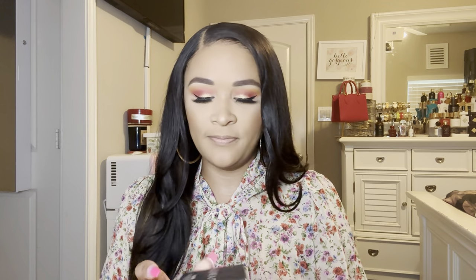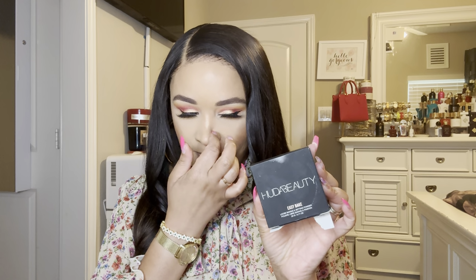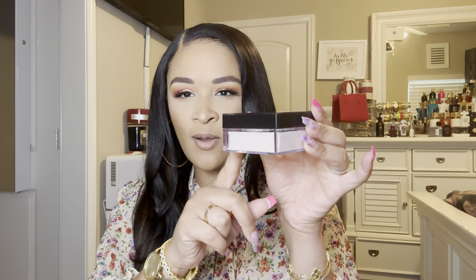But here we are. So the first thing I picked up was the Huda Beauty Easy Bake Peach Pie Setting Powder. I have the pink one, the Cucunafa Blondie, but I wanted to try the peach one to see how that performed under the eye.